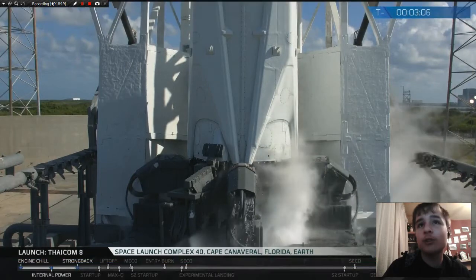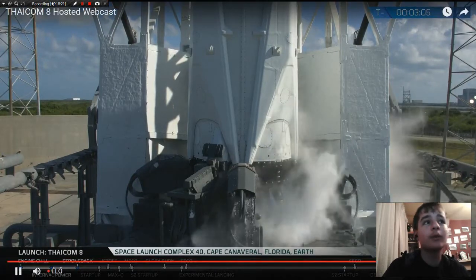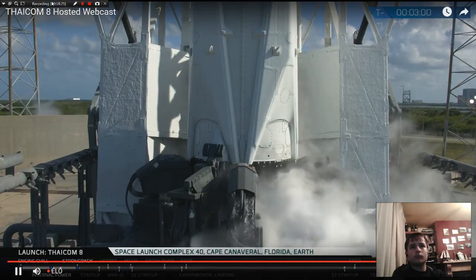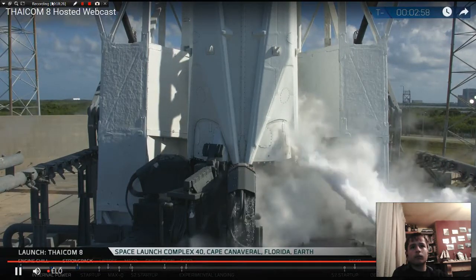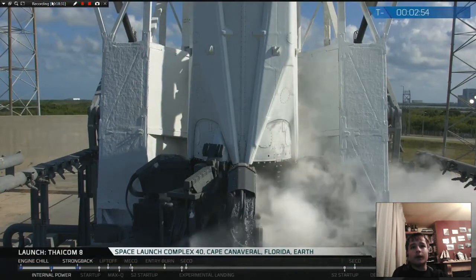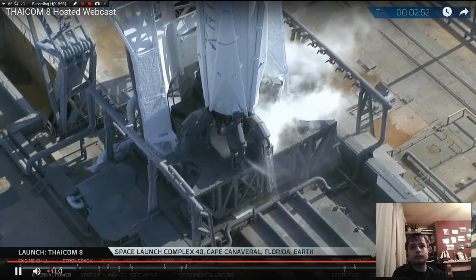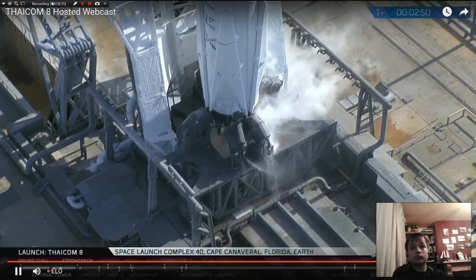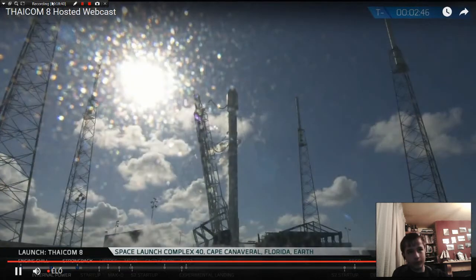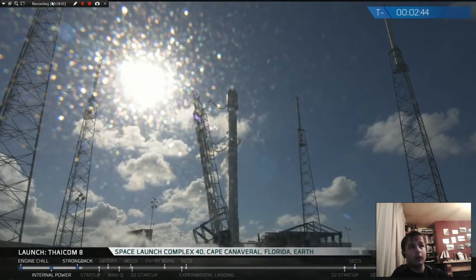That's liquid oxygen there! Armed. That is liquid oxygen flowing out there. T-minus 3 minutes. I am excited. Stage 2 TVC motion nominal. Stage 2 TVC motion is nominal. Good. I think that's what screwed the launcher last time.